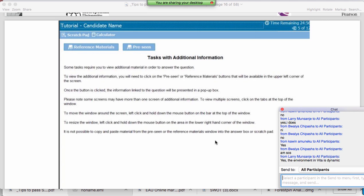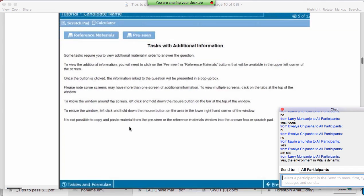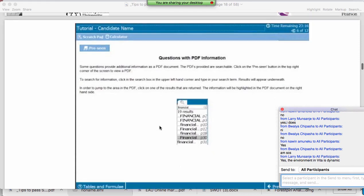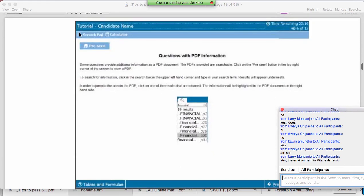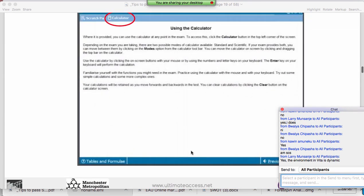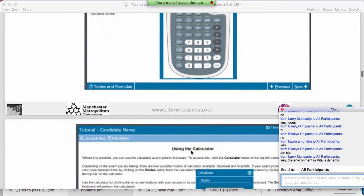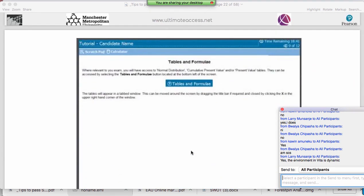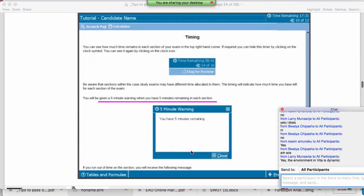If I'm looking at reference material, you will have these exhibits 1, 2, as reference material available to you. Even in the pre-seen, you can go into certain sections of the pre-seen as well. Something to remember: the calculator. This is the virtual calculator that is there, the scientific and the other one. The tables and formulas are there for you as well. And 5 minutes before your section is finishing, a message will pop up to tell you it's 5 minutes before it's over.